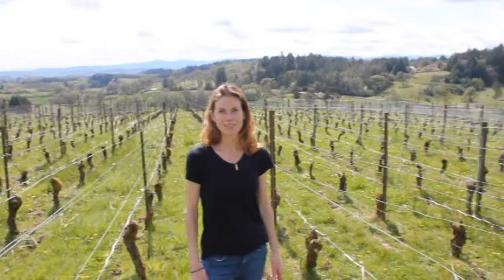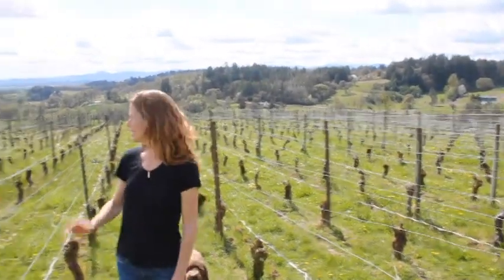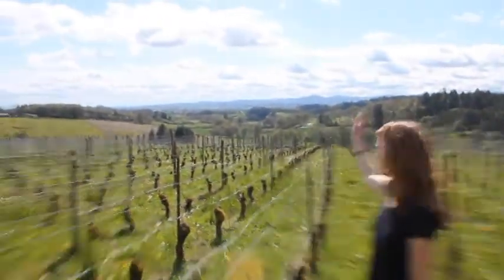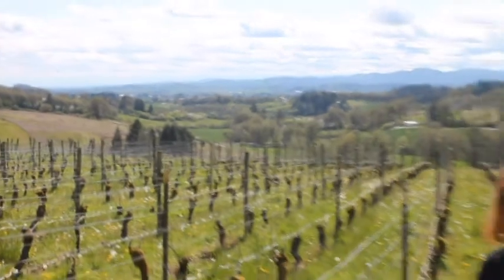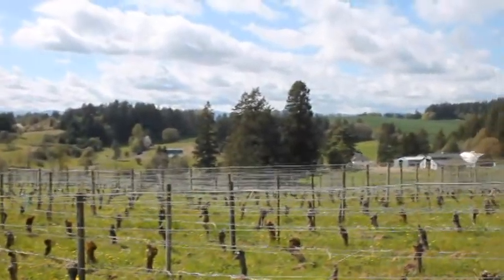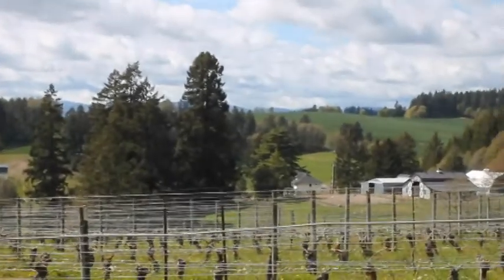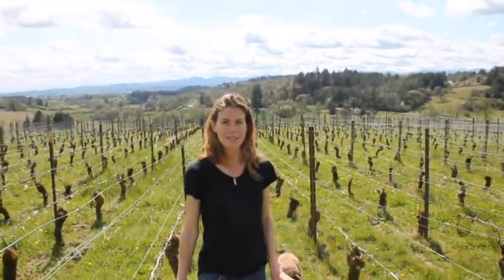Welcome to Bishop Creek. This is our estate vineyard in beautiful Yamhill-Carlton, Oregon. As you can see, if you look straight down there, it's really south down the Willamette Valley. It gives you a great perspective of where we're located. To my left and your right is the Coastal Range, so the ocean's right out there. If you were here, you could feel the breeze coming in off the ocean. It really keeps this area nice and cool. Keeps it a later ripening site.